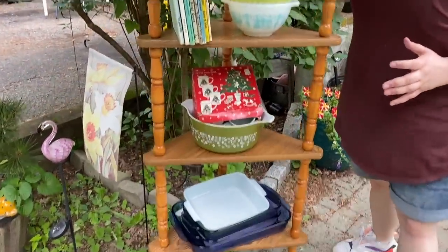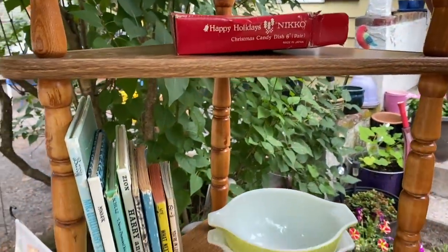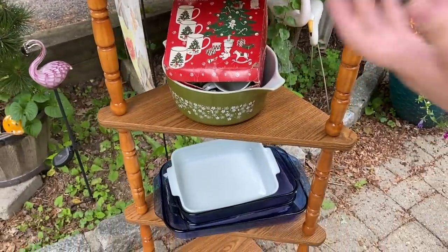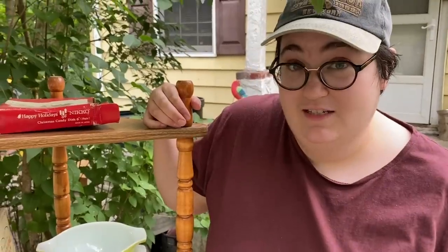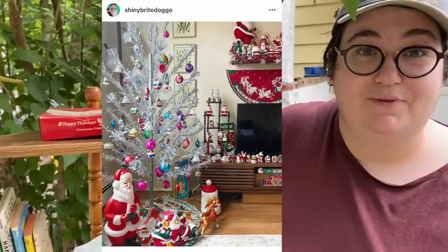First of all, I just want to start out with this stand that everything is on. This is a nice little corner bookshelf, where you can put little knickknacks, whatever you want on it. We have of course tons of Christmas knickknacks. Maybe we could put some pictures here of the collection, past displays and stuff we've done.